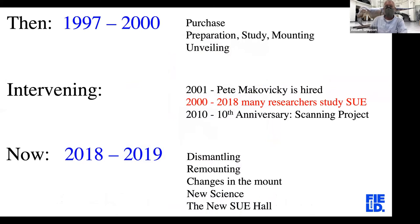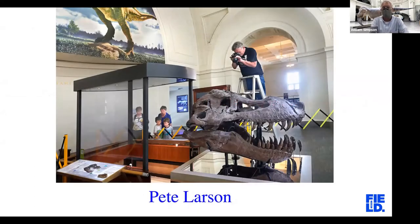So in the intervening years, we knew that Sue was sort of the Rosetta Stone for this species because it's the most complete T-Rex. So we knew many, many paleontologists would come to study it. And indeed they did. Even the person who dug Sue up, Pete Larson. Here you can see him studying the real skull. The real skull is never put on the end of the neck of a dinosaur because it's too hard to study up in the air like that.